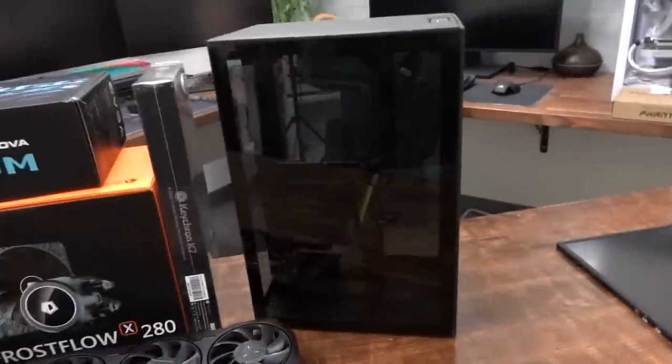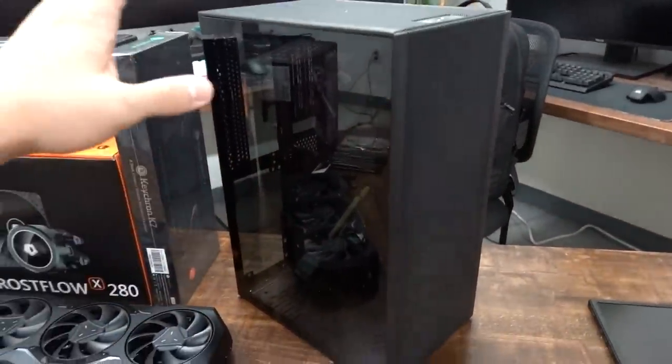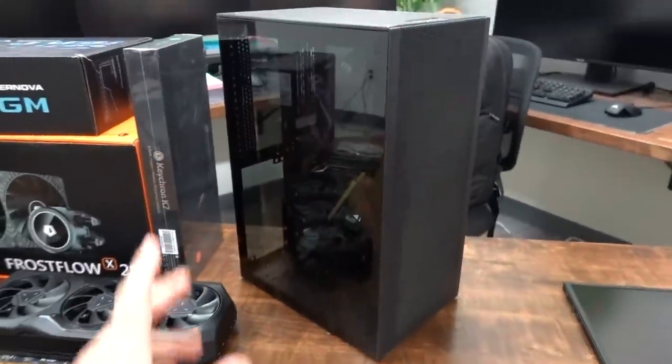Let me show you the case that I'm working with. It's the SSUPD, or is it SSPUD? No, it's SSUPD. Meshlicious. Meshlicious, Fergalicious, Delicious. All right, this case, I've worked in before.